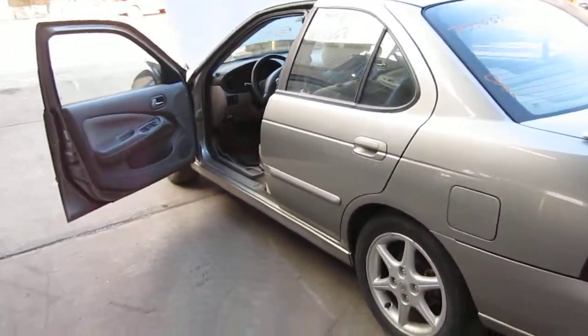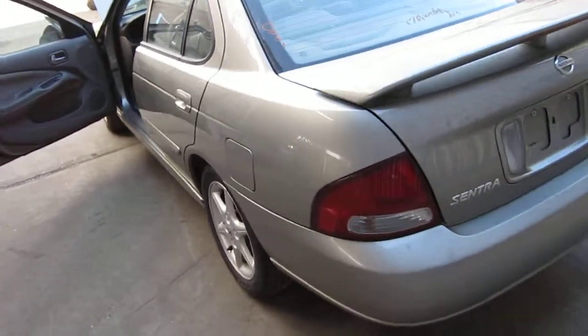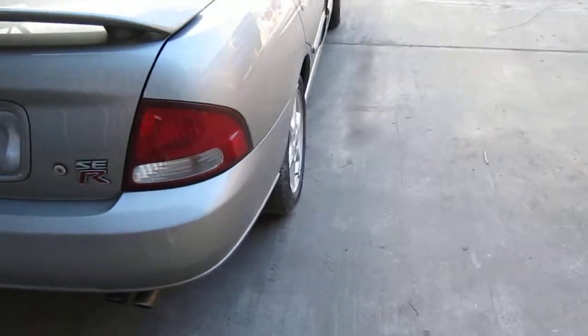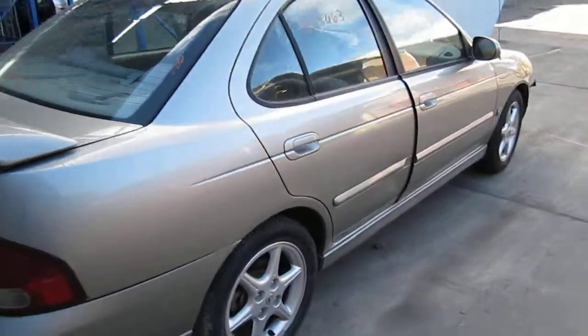We purchased this vehicle locally through one of our auctions due to the front-end collision. The vehicle has an excellent drivetrain and has several good body parts as well.